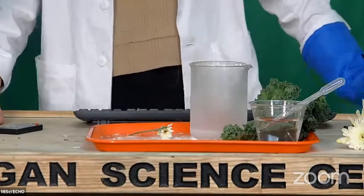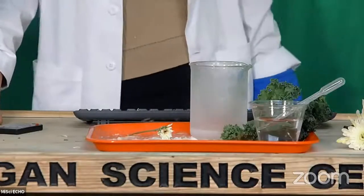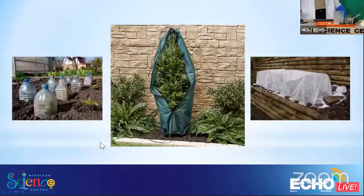On the slide, I just have a couple of my favorite examples of ways that people have engineered solutions to protect their plants from a flash freeze or from the cold weather that's coming up. So there are really simple ways that you can do this as well. When you are thinking about your plants that you may be growing either inside your house or outside the house, you can design ways on your own to keep them safe.